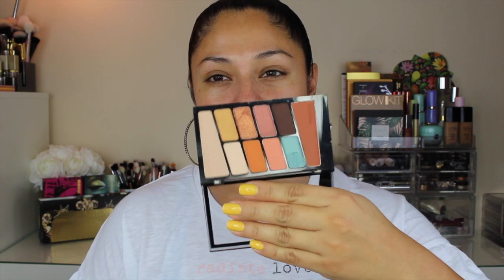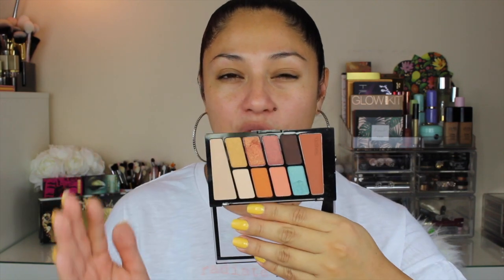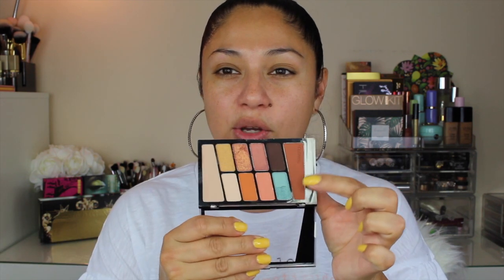The other one is called Not a Basic Peach, and this one is a great one too, especially if you are into colors, or if you're feeling a little bit more daring, more adventurous with your makeup, and you would just want to have that little pop of color. This palette is so good as well. So yeah, very much affordable.